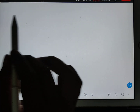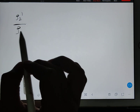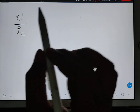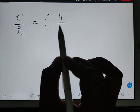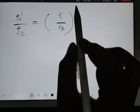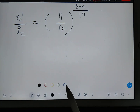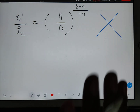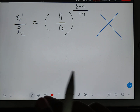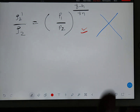Now I'm going to write down the equation rho 2 dash by rho 2, because finally it matters where you are reaching. That we are going to compare with P1 by P2. See, 4 variables are different: gamma minus n divided by gamma n. You will not get any numerical based on this, don't worry. This relation will only help you verify density variation. So just draw the diagram and write down this equation, but you will not get numericals on this equation.